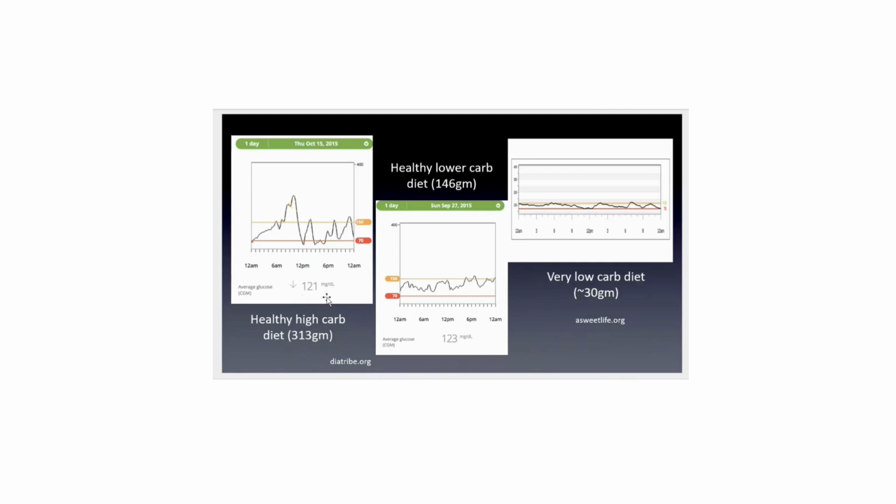But if you look at her average glucose, it was 121. So a little higher than I'd like to see, but still, when she then went on to a healthy lower carb, she called it a low carb. I put in the lower because I don't think 146 grams of carbohydrate is a low carbohydrate diet, but it certainly is lower than 313 grams. And you can see that the sugars were much better controlled, not the big roller coaster. So zero hypoglycemic episodes, really not too many super high, but she put her error bars a lot bigger than I would. So she put the red bar at the bottom, which was 70, and the high bar at the orangish or peach color at 150. And I'd love to see a tighter range than that.